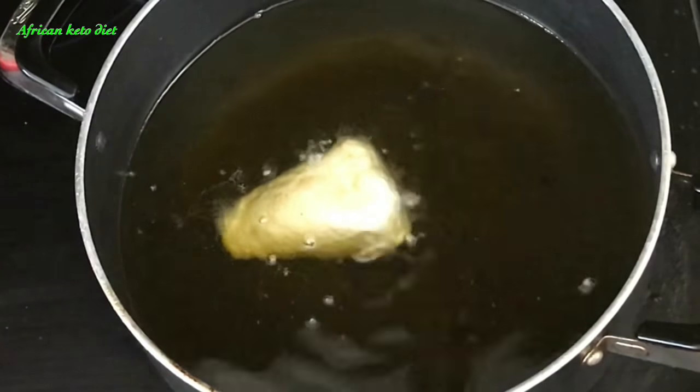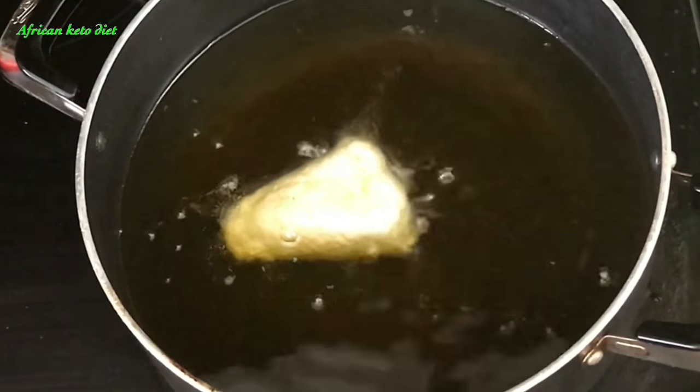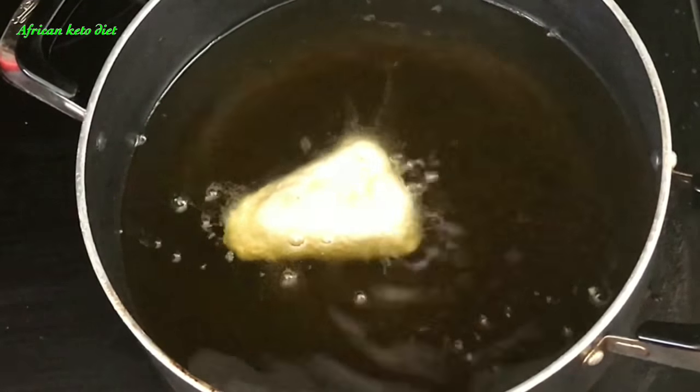See, this one is open. It really needs to be closed, otherwise all of its secret will open up in the pot.